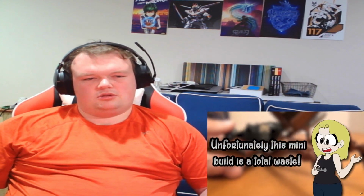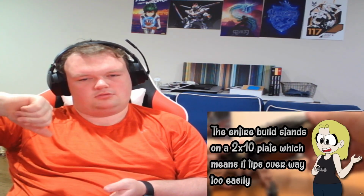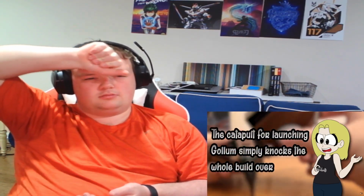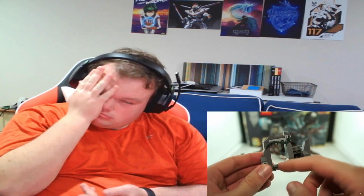A review on Brickset said, "Unfortunately, this mini build is a total waste. The entire build stands on a 2x10 plate, which means it tips over way too easily. The catapult for launching Gollum simply knocks the whole build over." And looking at the build, I have to agree with this. With a slight wind change, this structure could topple over.